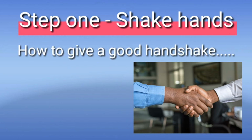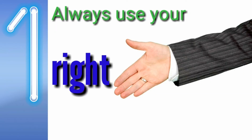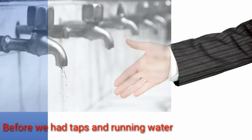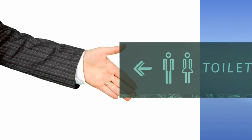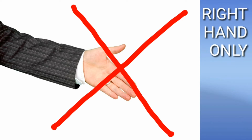How do I give a good handshake in English? Let me tell you the rules of the handshake. First rule, always use your right hand. The story goes that a long time ago, before we had taps and running water to clean our hands, people used to keep their right hand clean for eating food. The left hand was used for something else. So even today, it's considered impolite if you offer your left hand, even if you're left-handed.